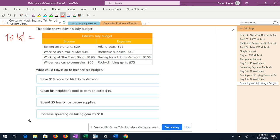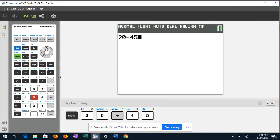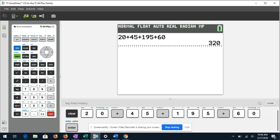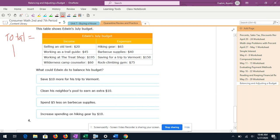Mental math is failing me right now. So let's try and just add these together on our calculator. Sometimes I cannot always do it in my head. So it comes out to be 320. So the total income was 320.